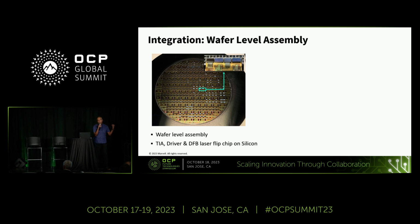The TIAs, what this allows you to do is independently optimize TIAs and drivers, both in this case for silicon germanium technologies. You can build them out of CMOS if you wanted. And then build the silicon photonics chip in a completely separate foundry, and then go have it assembled in all the well-known ecosystems that exist out there, primarily Asia these days.